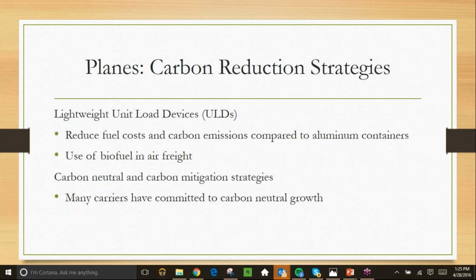And it might not be corn biofuels. There's also algae. There's a number of other ones as well. So now we'll talk about carbon neutral and carbon mitigation strategies. Those are just some things that the entire air freight industry is working on. They haven't gotten as far as you might think, but they're trying really hard to, rather than reduce their impact, have carbon neutral growth. So have the same amount of planes going up, grow the industry, but also kind of stay where they're at with emissions. And I think the unit load devices were probably my favorite of these solutions.